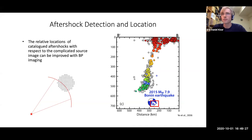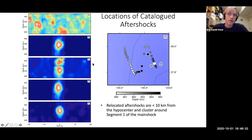Whenever we do that, these are those results that we get. So these are from five of the aftershocks. There's an additional one not shown here. But basically, I'm kind of compressing the back projection result here.